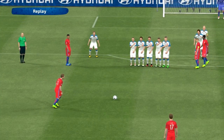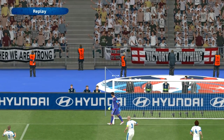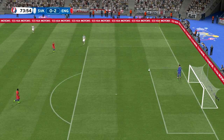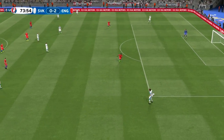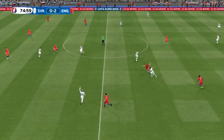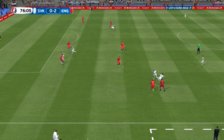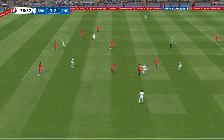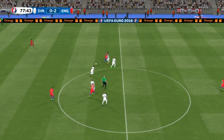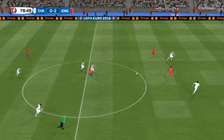That's a half-decent try. Oh, he couldn't have hit that any better. Any other time, it would have sneaked in. Hubocan. And it's Stock. Hubocan. Kyle Walker with a good steal, well played. Fine defending there. Now it's Sturridge.